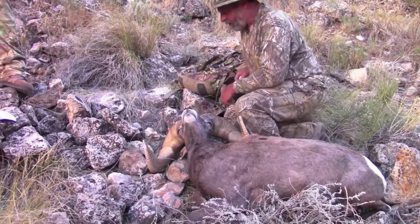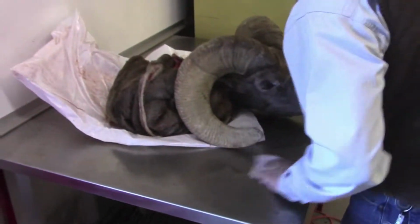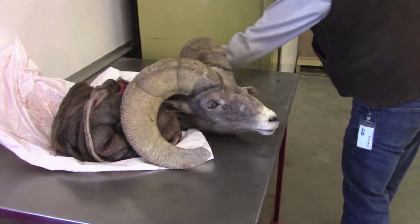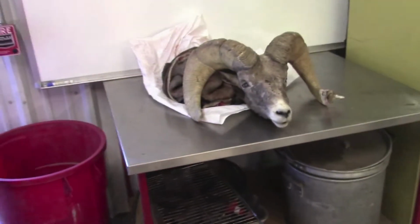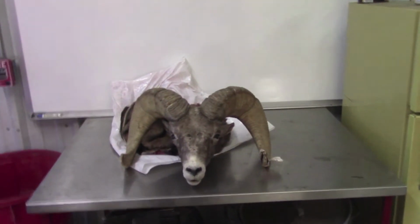Yeah. Cool. Great ram. Okay, so here we are at Game and Fish with Tom. He's going to be the one who's checking me out, make sure everything's legit, kind of get some statistics and data of old Shooter here. That's what we nicknamed him. Tom: Shooter? Well, that's good you found one there. It can be tough.